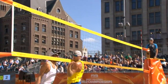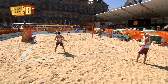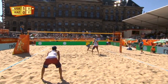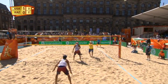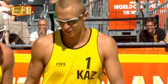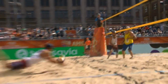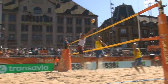Can you make a hill? Theo Brunner's partners include Todd Rogers, John Mayer, and now Lucena. Lucena scoops another one up in the backcourt. True play now from Kazakhstan. You're seeing that they're starting to try and roll the ball around a bit more. You can see Nick Lucena working his socks off again in defense.